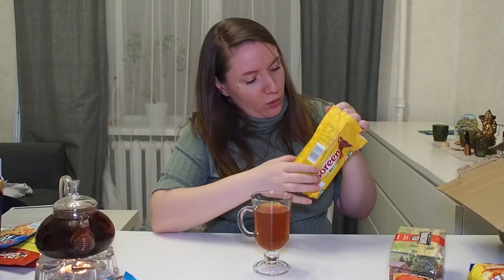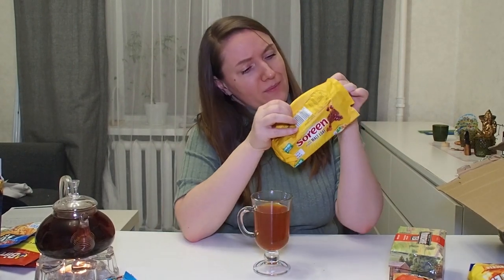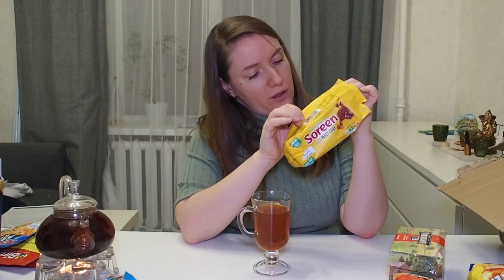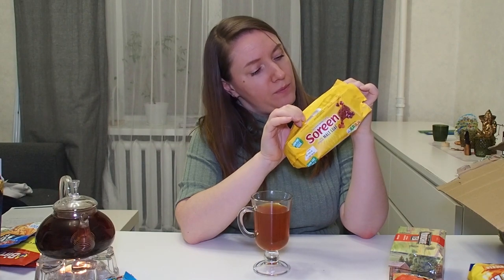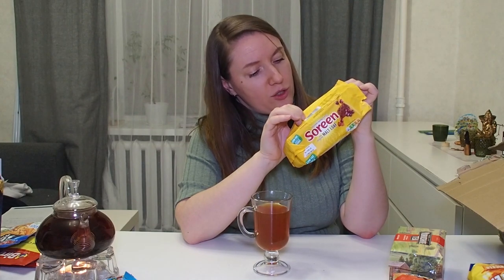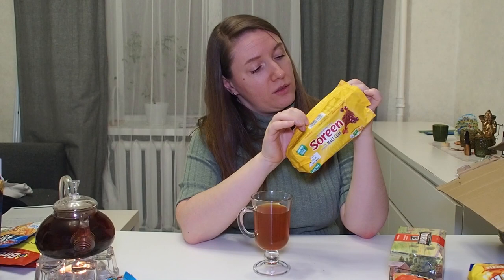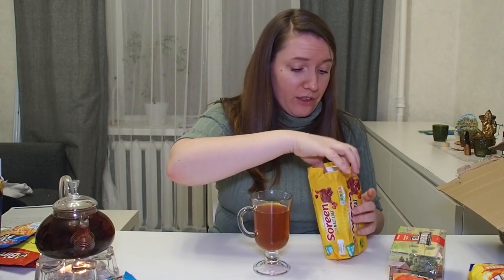Oh, there are instructions. Wow, for people like me. Okay, how to store me? How to enjoy me? Okay, toast me under the grill. Pile me with jam. Top me with cheese, or just enjoy me as I come. Toast me under the grill. I have a grill, you know, but I would like to have it just like this.